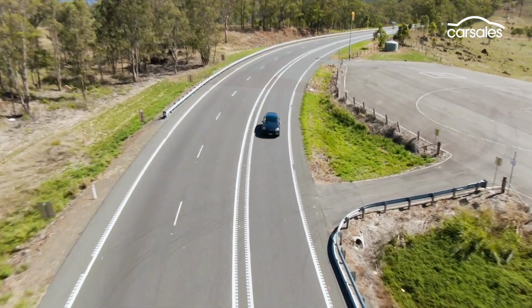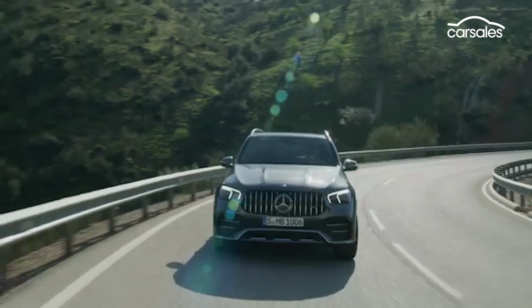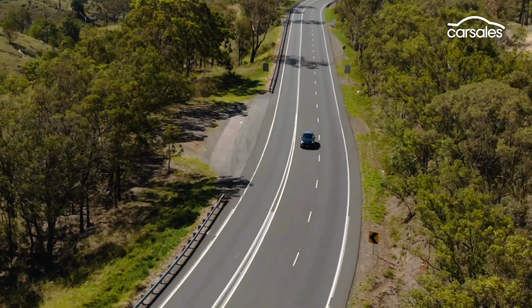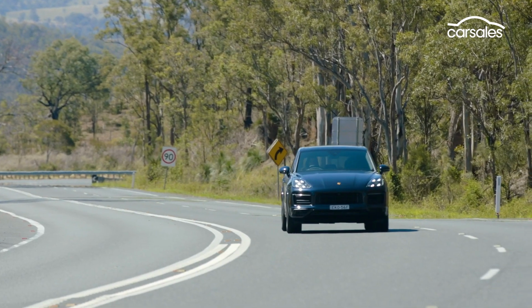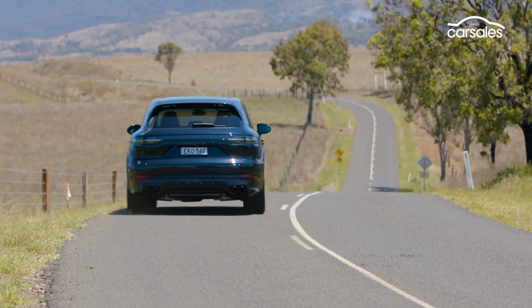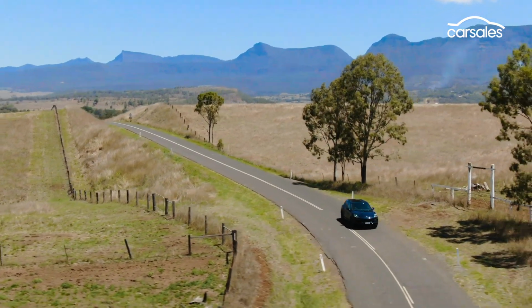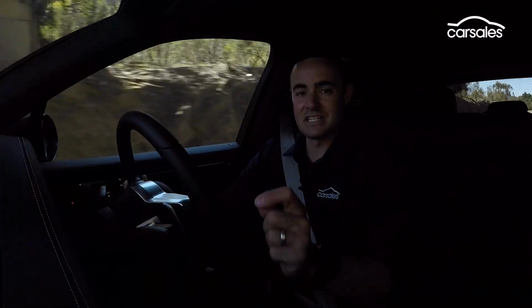While the GTS cannot match the more expensive BMW X6M or Mercedes AMG GLE 63 in terms of outright power, it more than makes up for that dynamically. There is a true lightness and balance on show for a 2200 kilogram SUV, with an ability to hunker down through corners like no other. For me, the ride and handling balance of the Cayenne GTS is spot on.